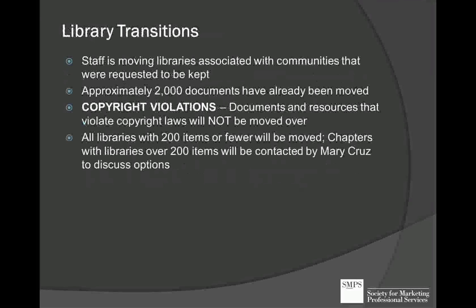Sure. So the library transition, as I said, staff is moving over all of the libraries. A few months ago, a lot of you probably got an email from me with the communities that are associated with your chapter. A lot of you wrote back and said, we don't need this one, we don't need that one. For any of those communities that we didn't hear back from you on, or where you said, please keep, we are moving those libraries over. Staff has moved over approximately 2,000 library items so far. We've got more than that to go, and we're still working on moving those over.